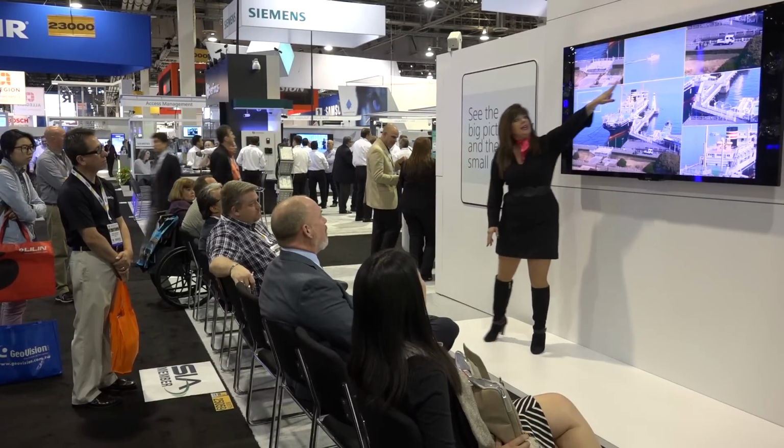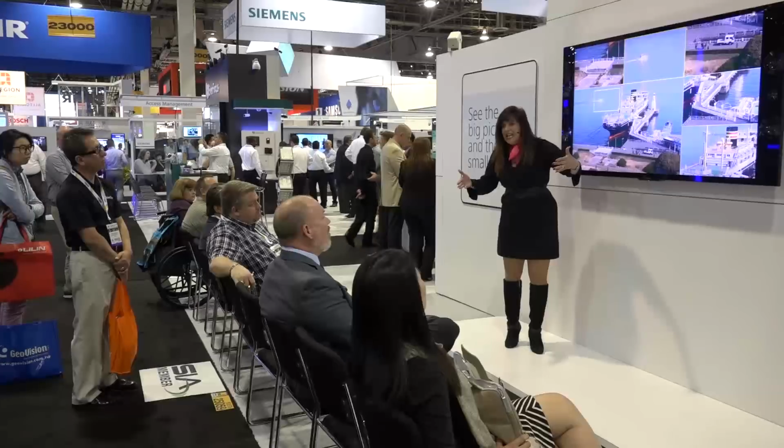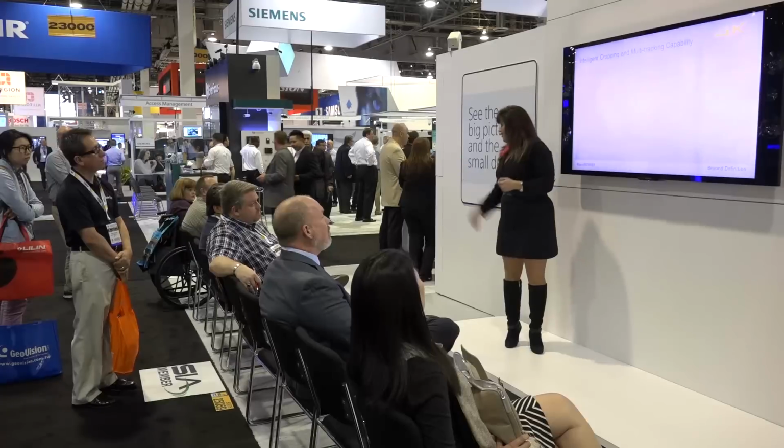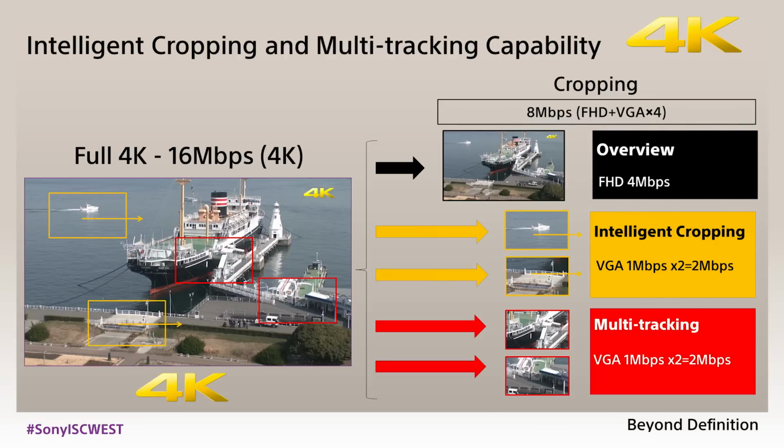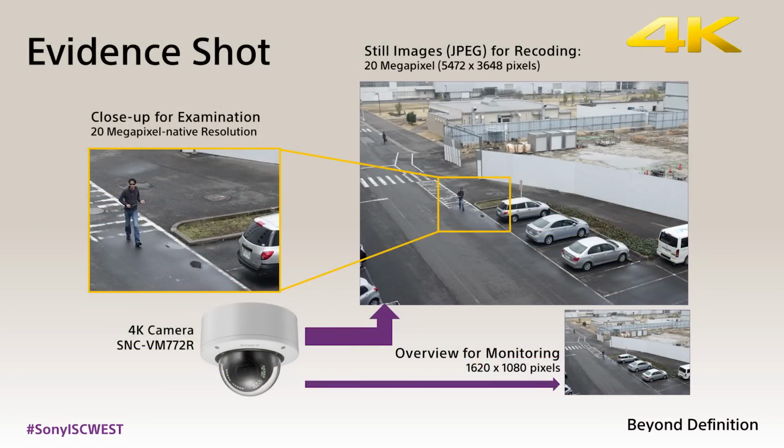And for additional system efficiencies, the SNC VM772R also utilizes intelligent cropping and multi-tracking so that users can select portions of the image or regions of interest that they want to see in 4K, up to 4 areas at a time. This results in lower bandwidth consumption by reducing the amount of video transmitted in 4K resolution. Our 4K camera also comes with a 20 megapixel sensor, which we fully capitalize with the evidence shot feature. This feature can produce very high resolution, 20 megapixel still images, which is over 40% higher horizontal resolution than 4K.